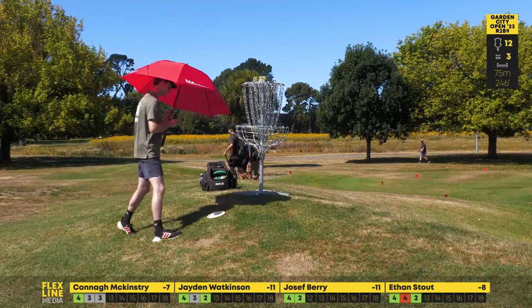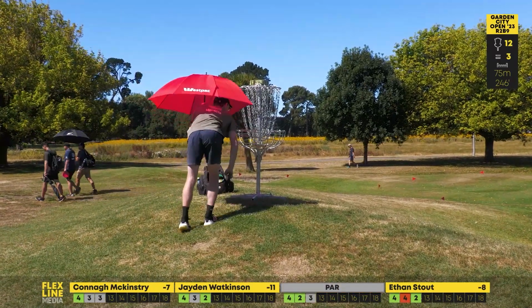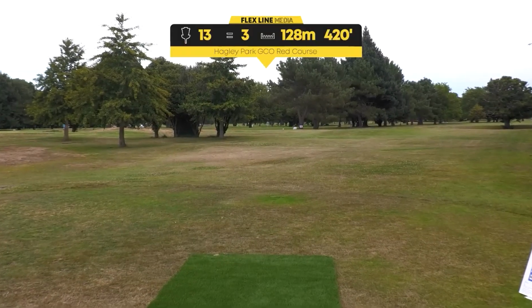Joe rocking the Sunbrella. Yeah, it was pretty essential out there on the weekend. I know the heat was definitely affecting a lot of players out there.